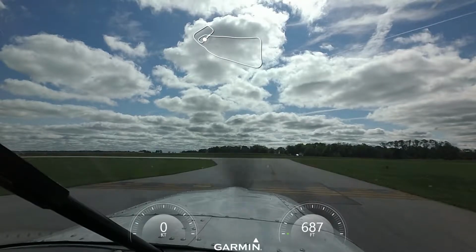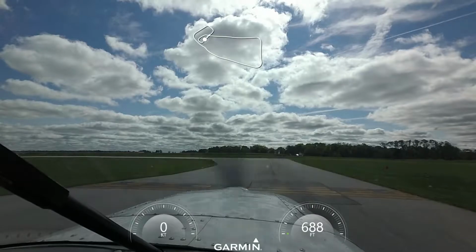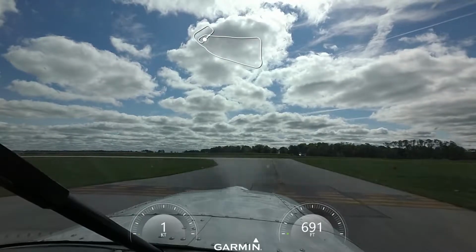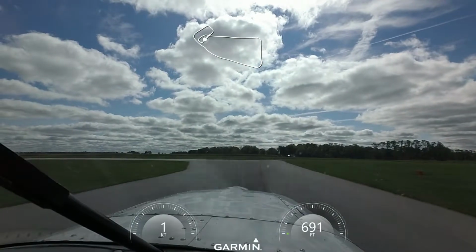Young Eagle Mike Foxtrot downwind for 4. Are you ready to take off? What? Crawfordsville traffic. Eagle Flight 29 uniform departing runway 4, Crawfordsville. Are you ready to take off? Yep. Oh, I'm scared. Okay.